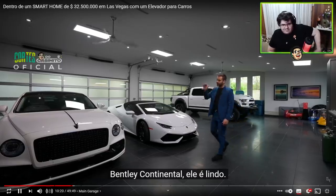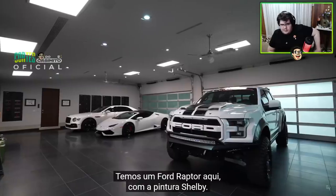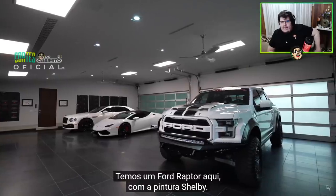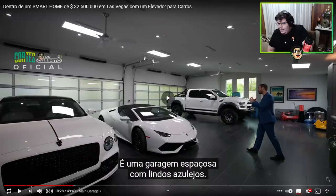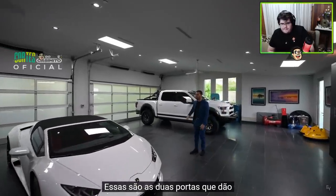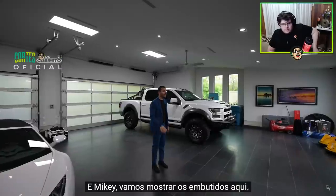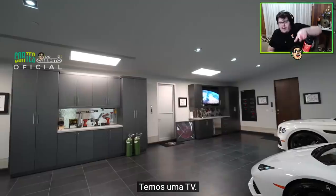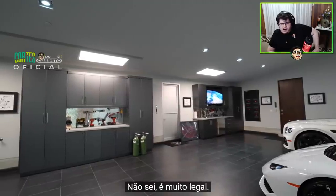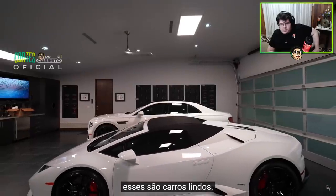Bentley Continental, that looks stunning. Lamborghini Huracan. You have your Ford Raptor here, Shelby Raptor. It's a pretty spacious garage, nicely tiled floors. Those are the two garage doors that open up to the covered carport that we saw at the entry. And Mikey, let's show the built-ins here. There's a TV setup. It's super cool, and obviously, the owner has great taste in cars, and these are some beautiful cars.